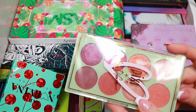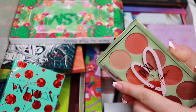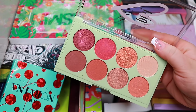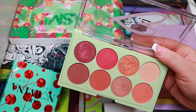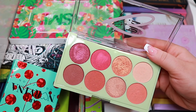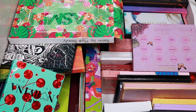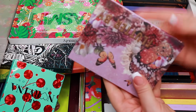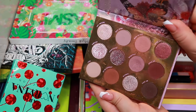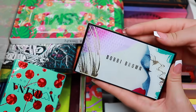So this is a Pixi plus Heart Defensor, not really sure. This is what it looks like. I was a little bit unsure about this in my last declutter, but I will now declutter this one. I haven't used it. I haven't even wanted to use it, so that's a pretty strong indicator. This is the ColourPop Flutter By palette that I will keep. This is one of my newest additions.